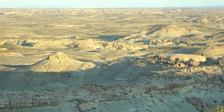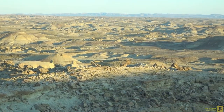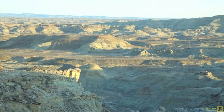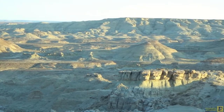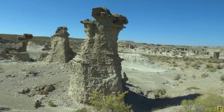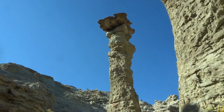The Red Desert is 500,000 acres of one of the West's wildest swaths of land. Within this vast and dramatic landscape is a fantasia of sinuous canyons, eroded hills, hoodoos, rock toadstools, and stone pedestals.